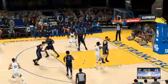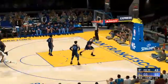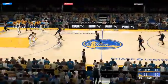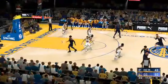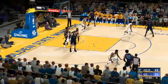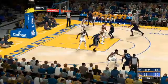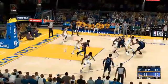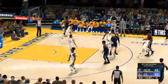Here's Chris. Good, and Curry gets the assist. Curry's got his 5th assist in this one. Assists like that have typified their effort today. Terrific ball movement. Now here's Brooks. The pass to Jackson. And the officials calling for a 3-second violation.